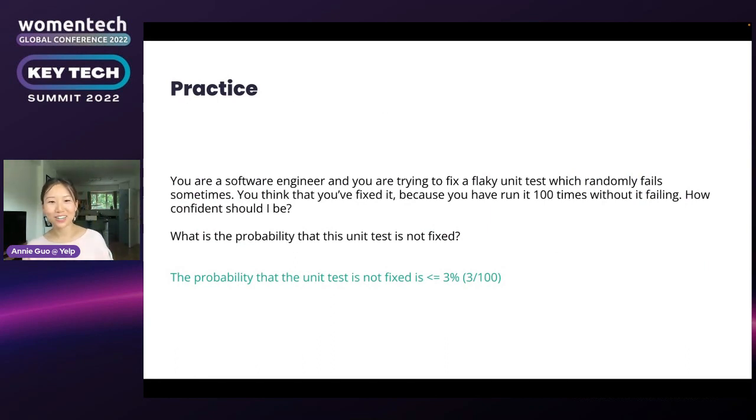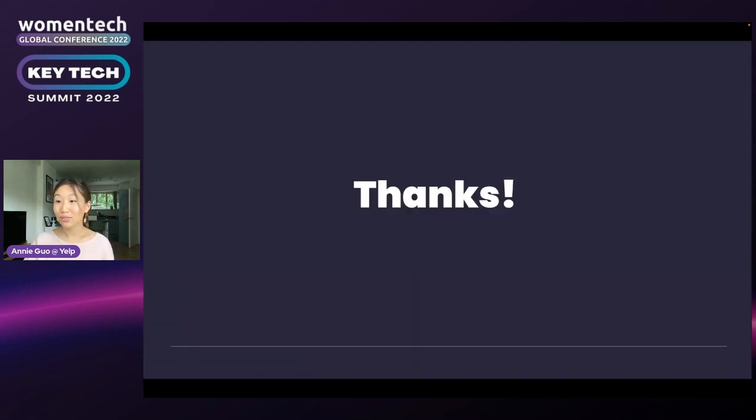So lastly, we have a very simple example. As a software engineer, you're trying to fix a bug for a unit test. You have run it 100 times and the unit test hasn't failed. How can you assign a probability that the unit test is not fixed, even though you have run it 100 times? Applying the rule of 3, you can say that I've tested 100 times and it works in each instance. Therefore, I can say that the probability that the unit test is not fixed is less than 3%, which is 3 divided by 100. And that brings us to the end of the talk.